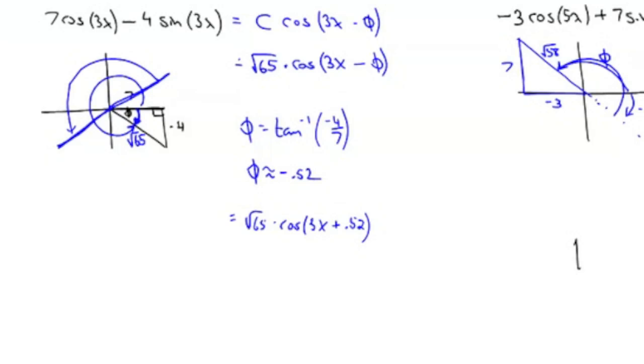Are we going to have to know to do that? Yes. That's why drawing the picture is really important. You've got to know where you are and where you need to go. All right. So that's that.